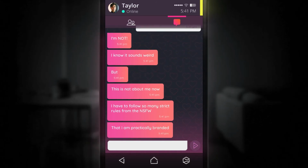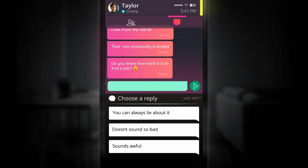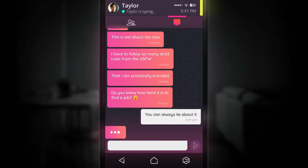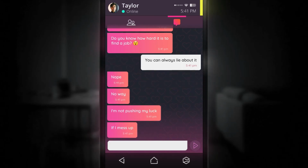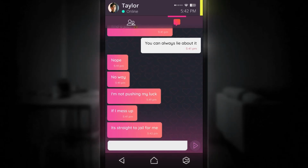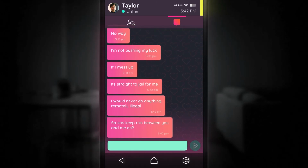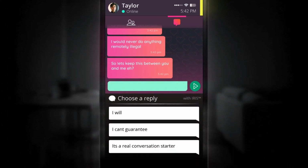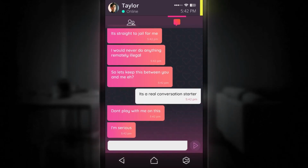I have to follow so many strict rules that I'm practically branded. Do you know how hard it is to find a job? You can always lie about it. Not that you would. Don't nobody do that, please. Nope, no way. I'm not pushing my luck. If I mess up, it's straight back to jail for me. I would never do anything remotely. So let's keep this between us, me and you, hey? It's a real conversation starter. Don't play with me. I'm serious.